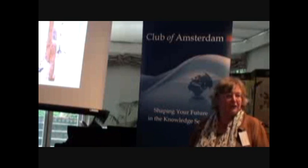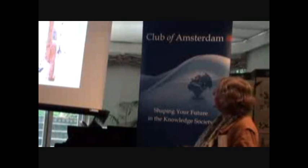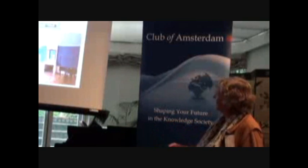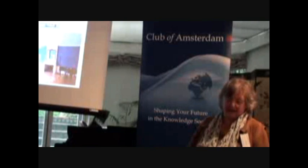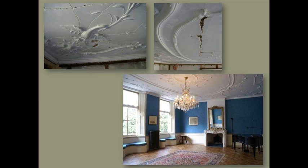That must have been a shocking change from dark brown beams to this white plaster ceiling. But it was a very important change. Up to this day, this beautiful ceiling is the most admired part of the house. And it made the house representative, and it made it worthwhile to preserve.